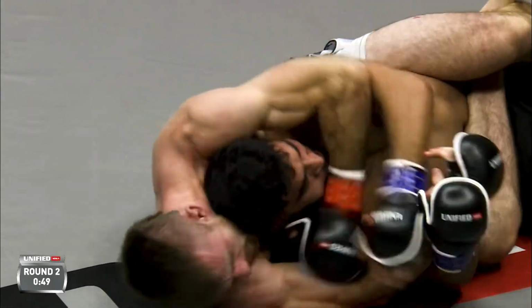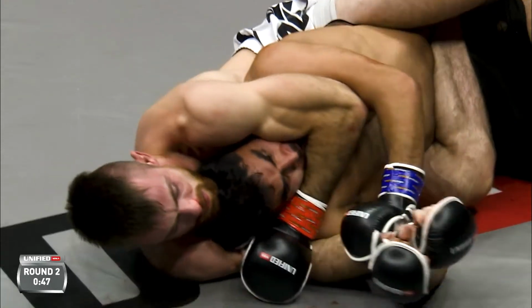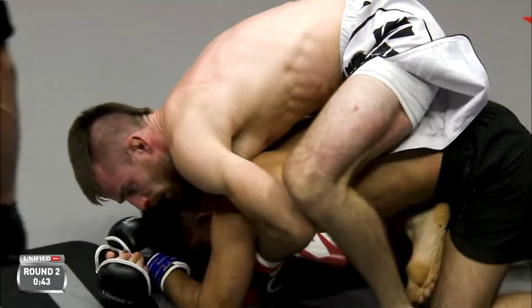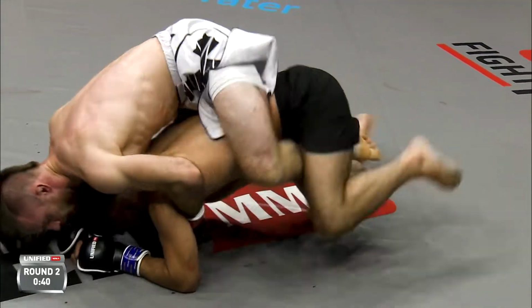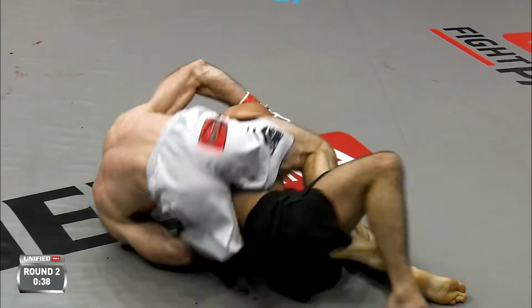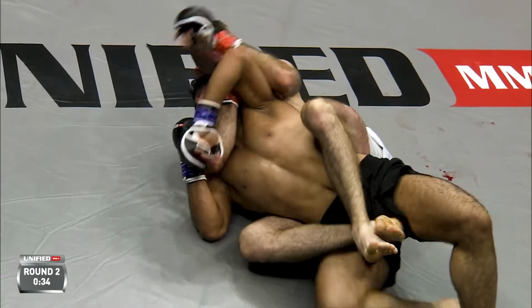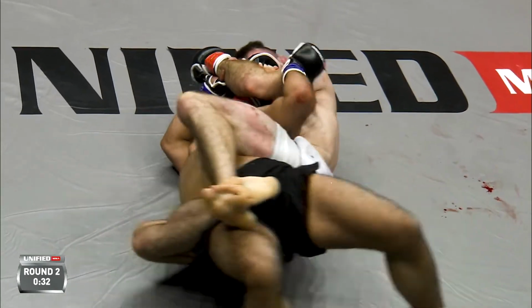Making it a rough go for Usman Khattak. So notice now Usman, he's gotten a little bit lower, which is going to make it harder for Bonin to get underneath the chin, so to speak. Because he's almost too low, there's not enough space between the choking arm and his back. What a change up in dynamic. It's so fascinating to see.